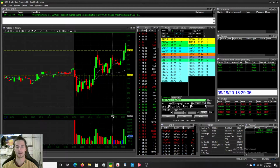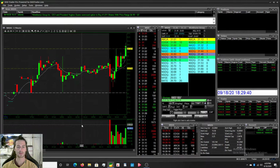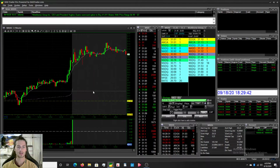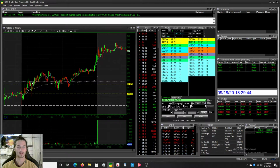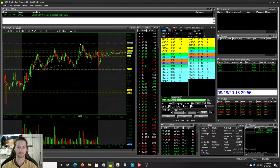for 875 there. And as you can see, the stock definitely chopped around a bit after that trade, but then ended up squeezing higher into the close. So overall, good trade, good setup, happy with it. And then the next one was SAVA.